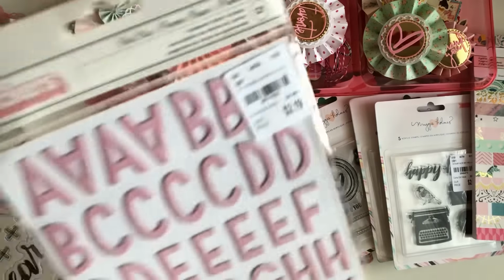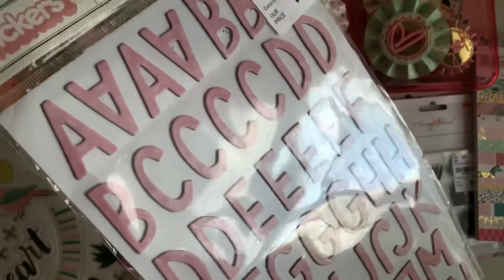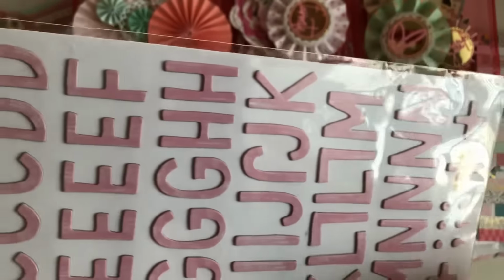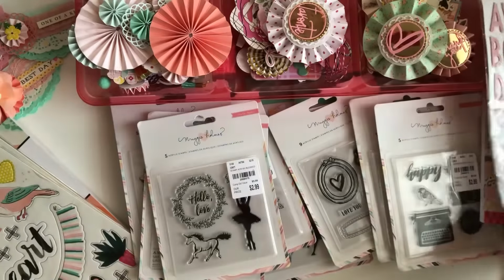I also picked up these pink thickers. I don't have anything like it. It's kind of like washed out. You see that? Like wood paneling type? I don't know, it's almost like rubbed off. I like it. So cute. Don't have anything like it. And it's pink. You guys know I love me some pink.